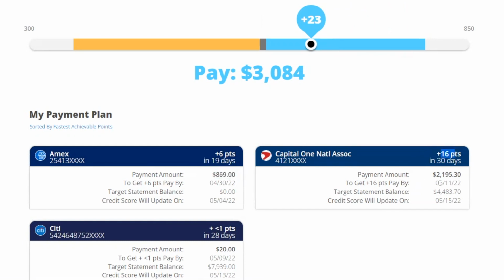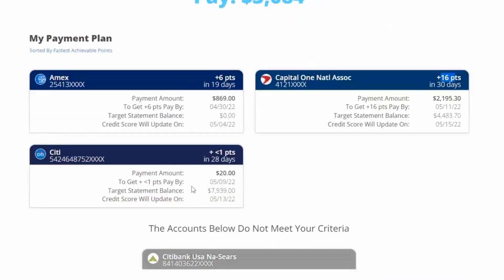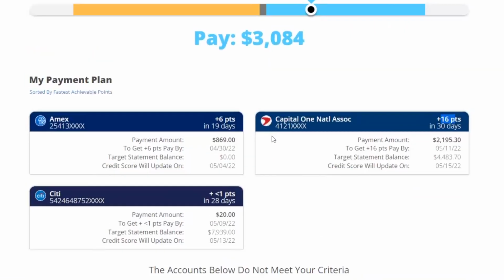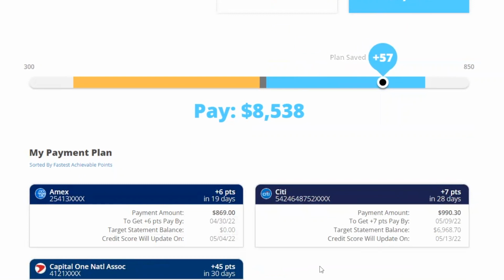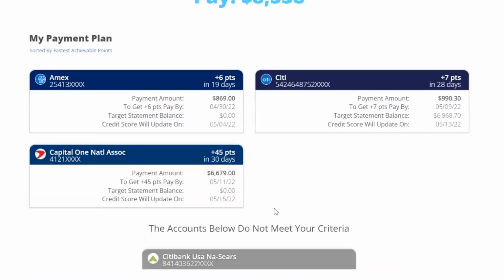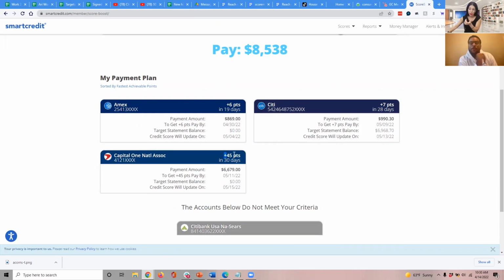Another 16 points on the Capital One, and then the Citi card, it's not really doing too much. But notice how if I switch it, my cards change in order. So it goes by what's gonna give you the biggest bang the quickest. So notice how here is 19 days, 28 days, 30 days. But then you get the most points on this one.